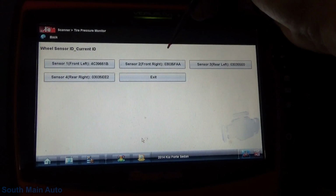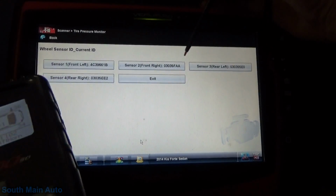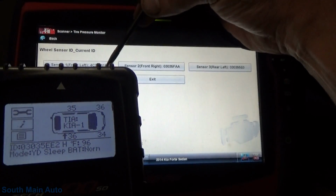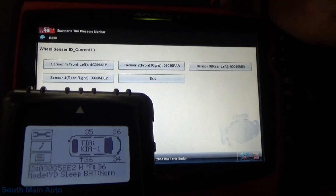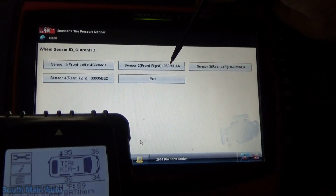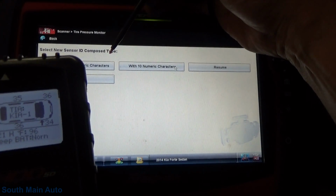And let's see. Since I went through and reread the data, I'll just use the bar tech here. We'll just verify this. 61B should be this sensor that's different. Let's see, sensor 4, right rear, EE2, that matches that. And then left rear, 5E0, 5E0. So, okay, they match. Here's our oddball, which obviously we knew. So we'll pop back here to the right front.